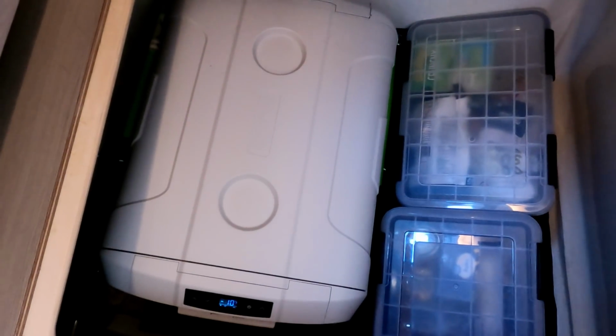So for our first addition, I'm going to head down to the master suite hull and show you our new freezer unit under this floorboard. There we go, our new freezer unit.